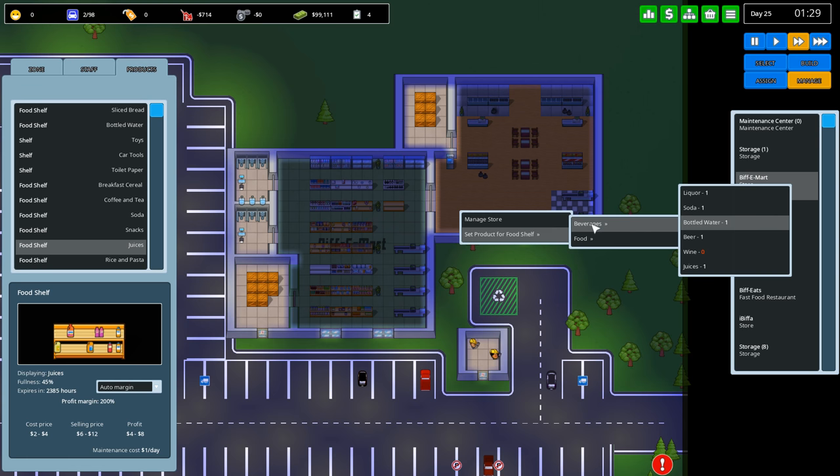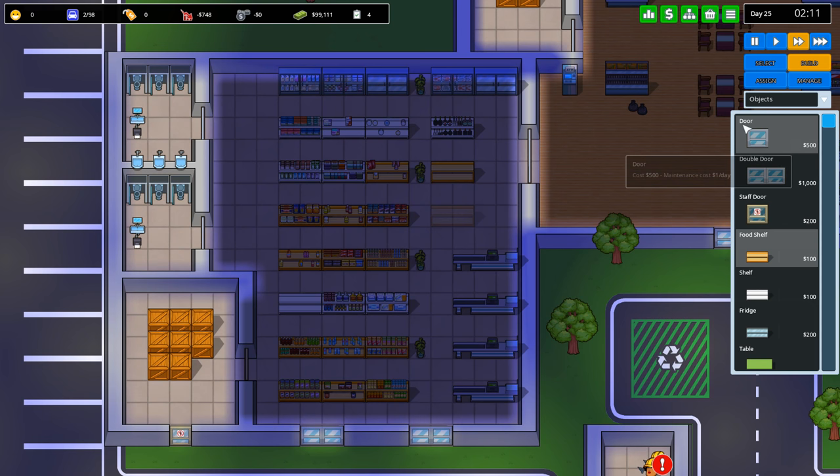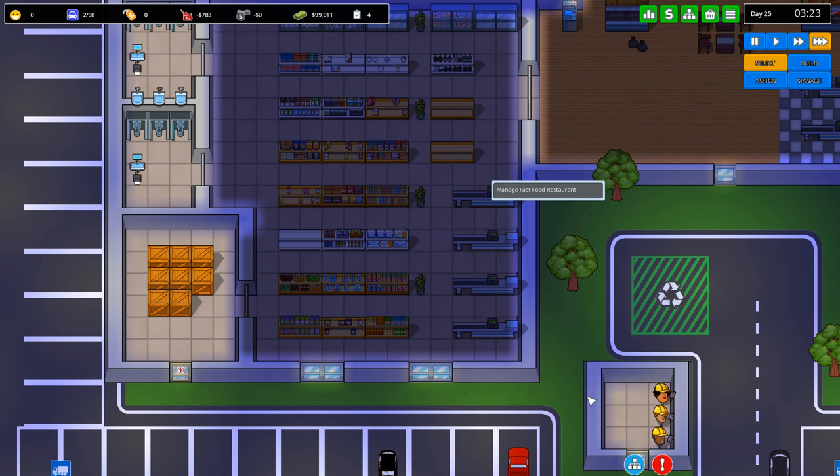One, one, one, one, one, one. We need one more for wine. Okay, let's stick another food shelf in somewhere. I don't think it's going to get in the way of the door if we stick it there. Here you come. Thank you for building that. And then we'll add wine into that one. And then we've just got some of everything, haven't we? Excellent. What's that going to tell me? Oh, we've finished our research.